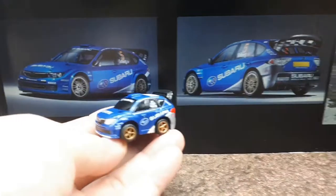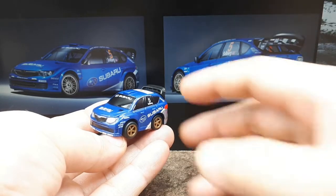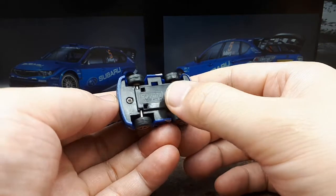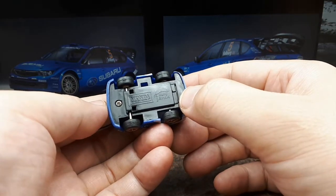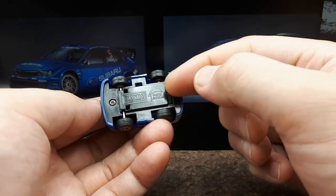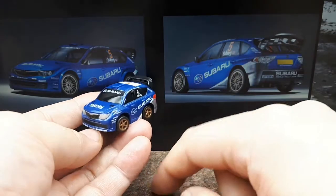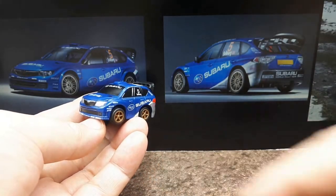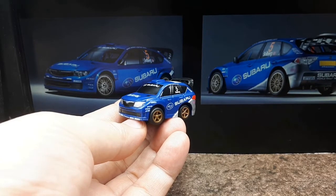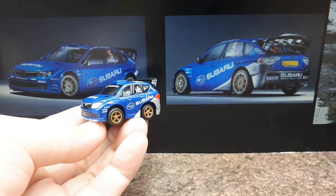Let's see here. This is a Petter Solberg. Both of these cars are made by Wonda Coffee. They're free promo items that come with a can of coffee. It says here Wanda, and these are from the 2008 World Rally season, and I guess this particular one is for the Rally Japan, driven by Petter Solberg. Petter Solberg came in 6th place for the Drivers' Championship in 2008. Subaru came in 3rd place for the Constructors' Championship.